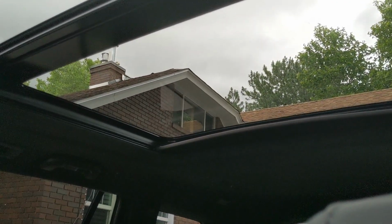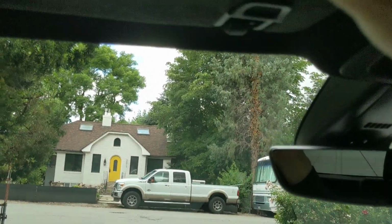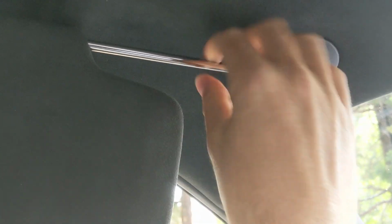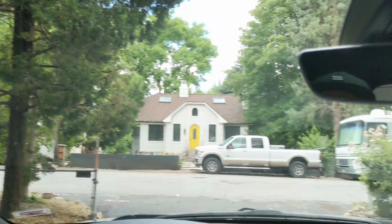Panoramic sunroof, opens pretty wide. Headliner's nice. It's a suede material. I really like suede headliners. I think they go a long way in the cabin of a vehicle to make it feel premium. And again, the visors are wrapped in suede. They're kind of thin. Let's see, do these... Okay, so I like that functionality. But again, this just feels like GM parts bin right here. It's just, it's cheap. It's all really cheap feeling.